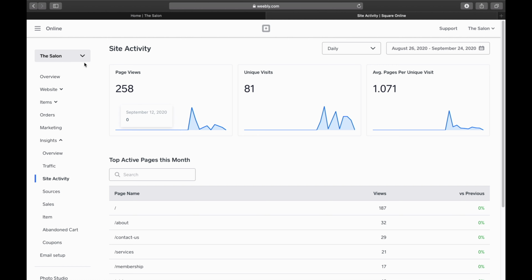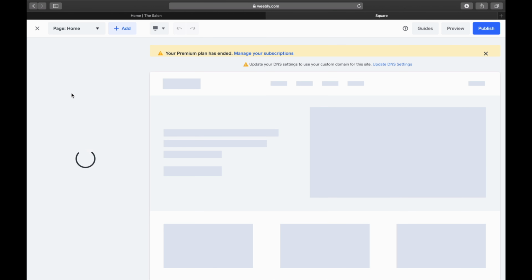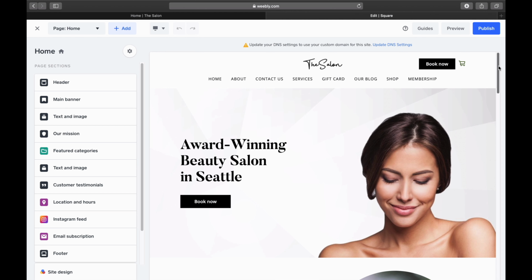Okay, so that was basically the back end, or the Square dashboard. Now we're going to show you how you can customize the front end, so customize the website that we were just browsing. Let me just load that up. So this is the website builder, what it looks like. You're seeing the same site that we just looked at, and I just wanted to show you how we work in the tool.